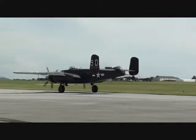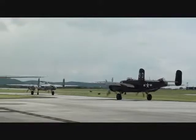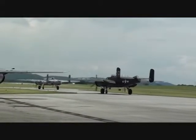Yankee Warrior, B-25 of the Yankee Air Museum, in the lead. B-25 Briefing Time, based right here at the Mid-Atlantic Air Museum.